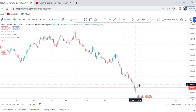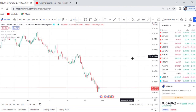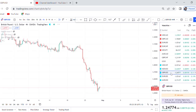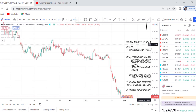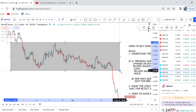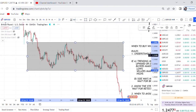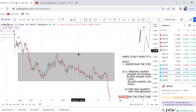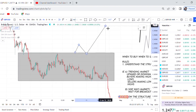Let's go to our sideways market. A sideways market is a market that is not moving, and I think this is the easiest market for beginners. They can make very, very good money. A sideways market is a market where you can see for a whole month or three weeks the market is on one level, in a channel. This market is very, very easy to trade as a beginner. Why? Because the market can do only two things. It can either break the resistance area or break the support area.